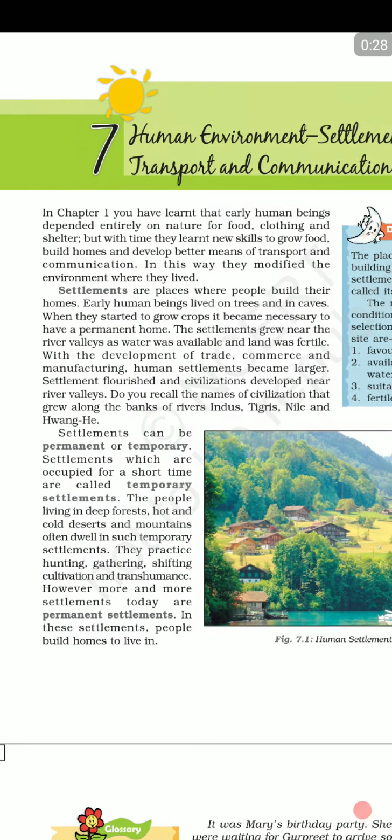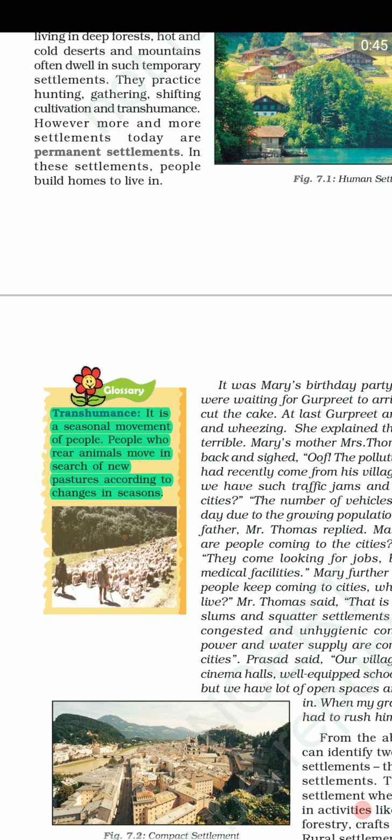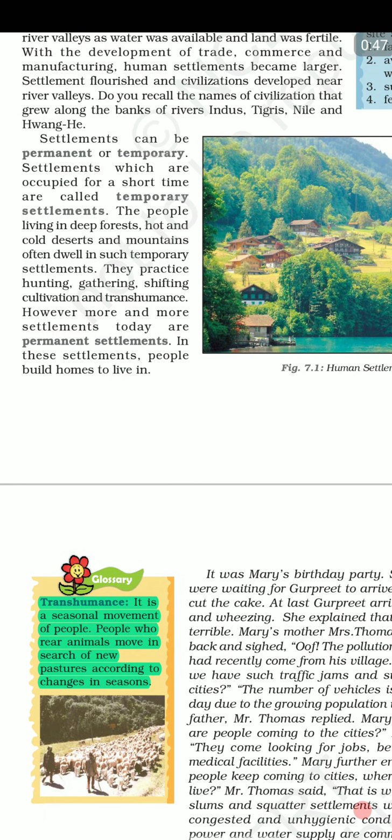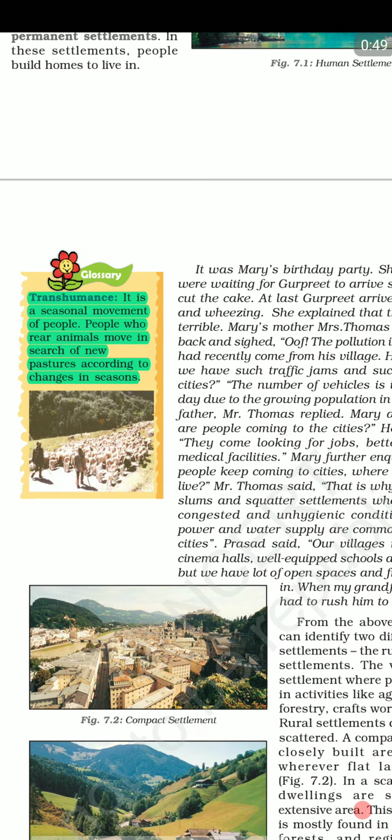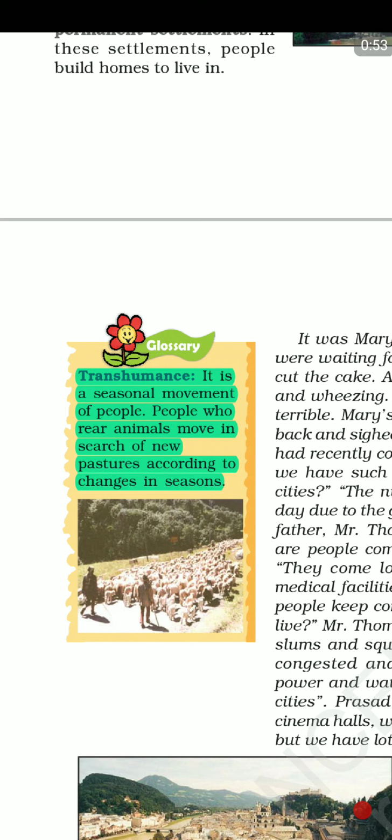So it says that the names of the greatest civilizations: the Indus River Valley civilization, the Tigris civilization, the Nile civilization, and Wanghe civilization, important civilizations and settlements. It talks about the permanent and the temporary settlements. This was an important glossary, somewhat important.